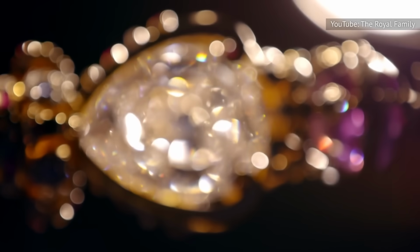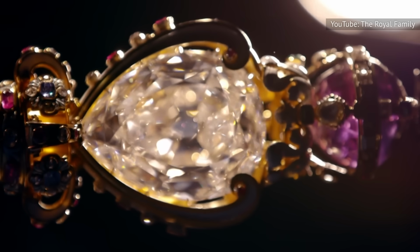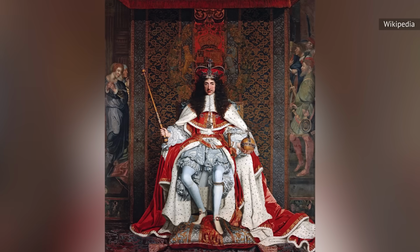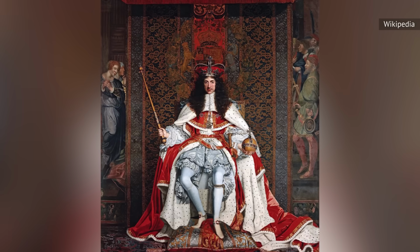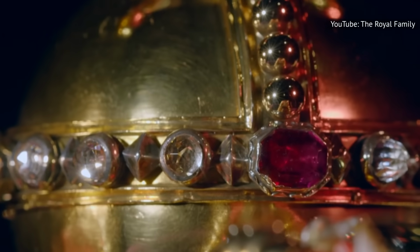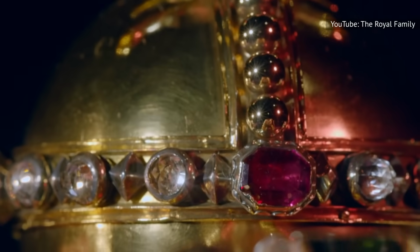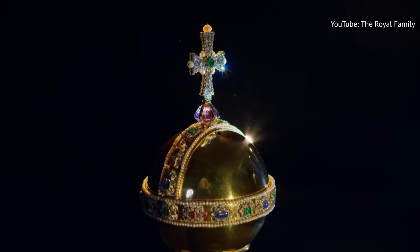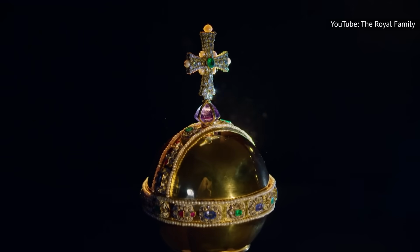There will be plenty of jewels on the sovereign's scepter too, which will be presented to Charles by the Archbishop. Featuring the massive Cullinan II diamond, it was made for Charles II in 1661. Also, look for the royal orb created that same year. That's the jewel-encrusted round piece you'll see him holding at the coronation, featuring a cross and large amethyst on top.